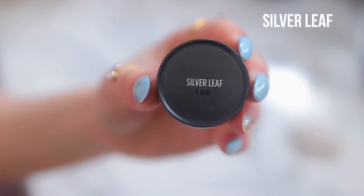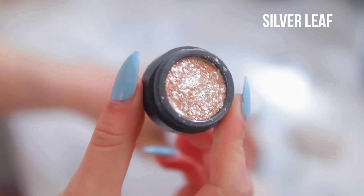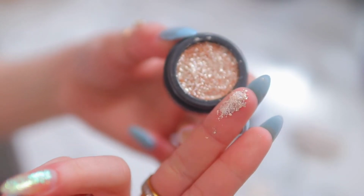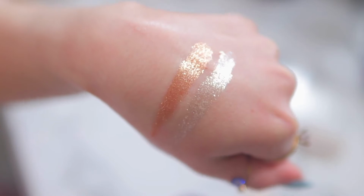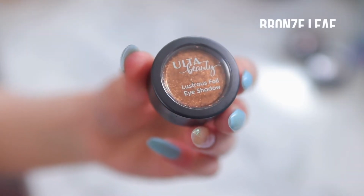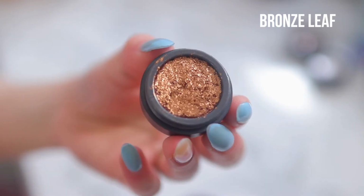The other one is Silver Leaf as well, which I love. It's more of a silver based kind of pink champagne shade, and has some little silver specks in there. Super reflective. Honestly, these are amazing as eyeshadow toppers. I just absolutely love them, and I just need to start reaching for them more. I also have Bronze Leaf, which is a beautiful bronze copper shade, and they do have some other shades as well, so I definitely want to reach for them more.